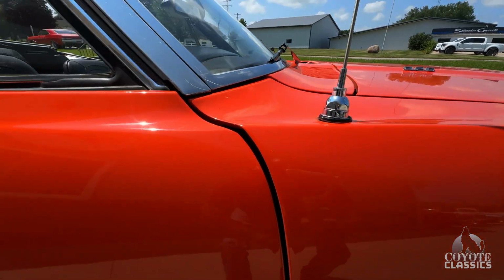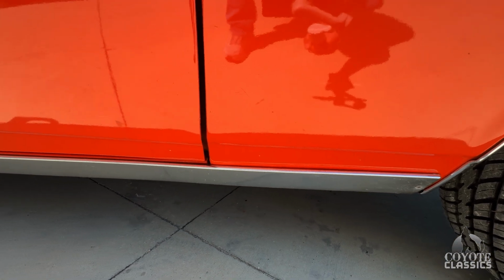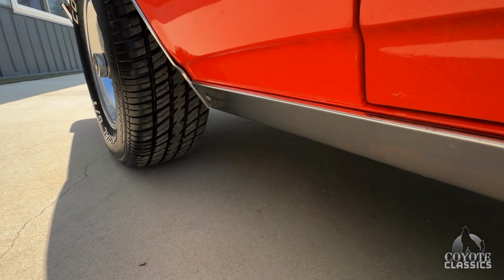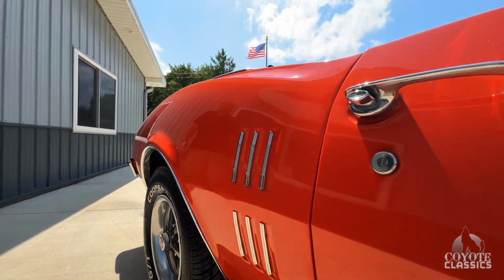The paint's nice there. Really nice gap from top to bottom here on the passenger side. Lower passenger fender is excellent. And really the door is great too. It's got just a little tiny bubble right here at the very, very back, but very minute. Front edge of that quarter panel is excellent. Body line lines up nice. Over the wheel well is great.